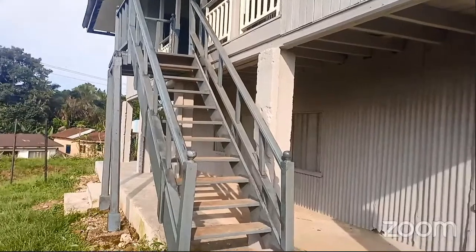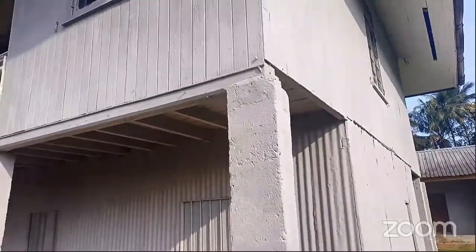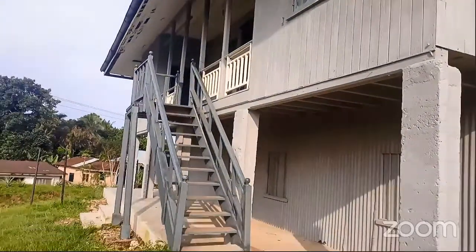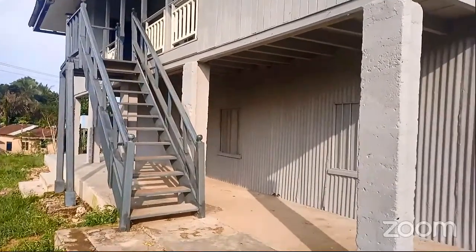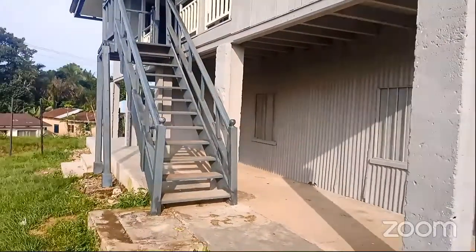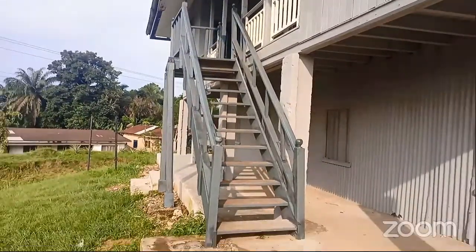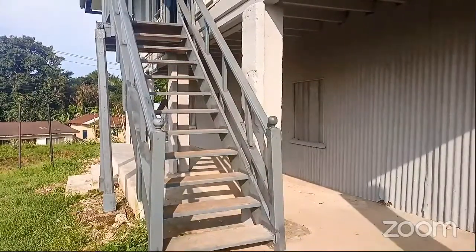The building itself is a one-story building made up of iron sheet walls and wooden windows with 21 stairs. You can see the staircase, supported with 2 pillars to make the house stand erect and be strong. Come with me as we take a tour of the building.